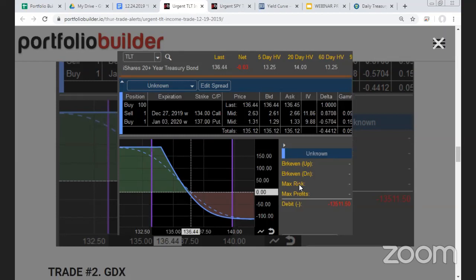And this actually allows you to own the asset, sell a massive amount of premium with that in the money covered call, and then turn around and buy the longer duration. So you can see the January 3rd, 137 put. So we will exit this position tomorrow. And currently this position is up.